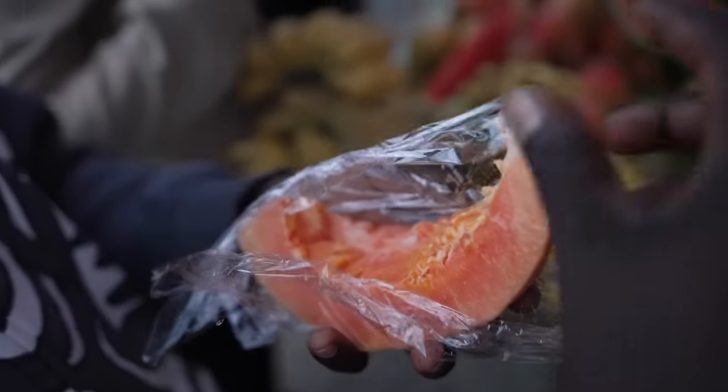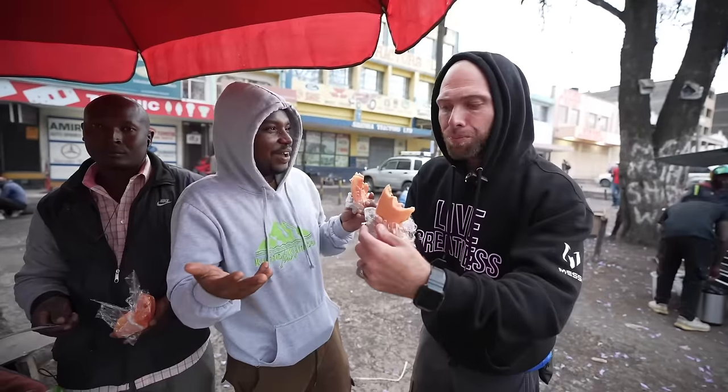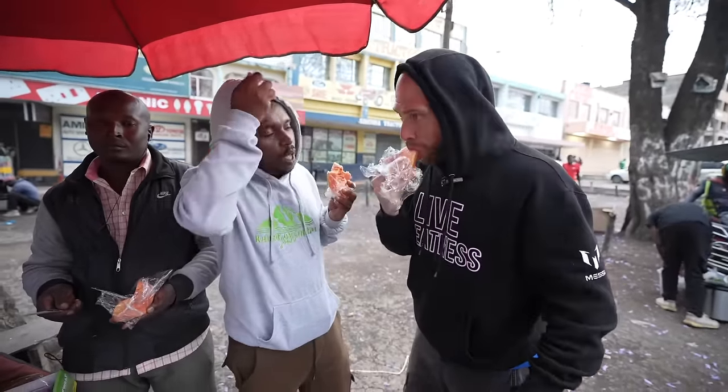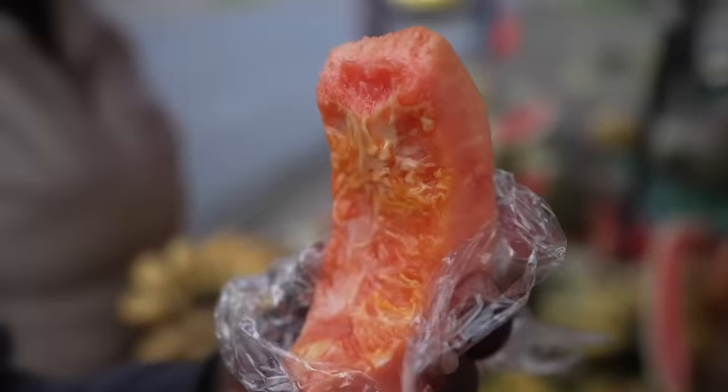Actually, it's like drinking it, yeah? If you suck it, yeah, it all goes down. Basically like ice cream, yeah? But way healthier, right?